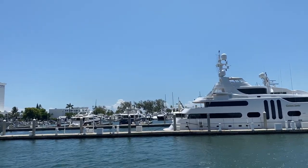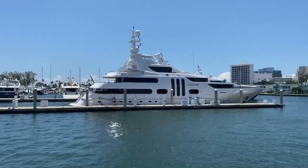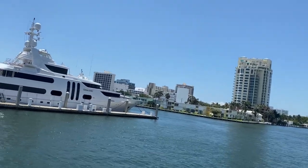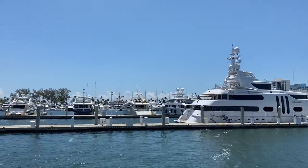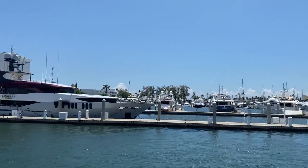We'll continue here to our north a bit more, catch a great look at all the beautiful boats and yachts, super yachts here at the marina. Like you see there over at Amarula Sun to your right, when you have to break out mountain climbing equipment just to wash the windows on your yacht, chances are you got a pretty large yacht.